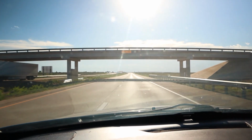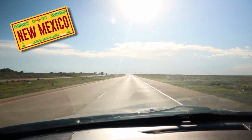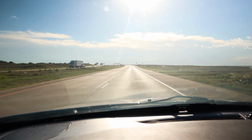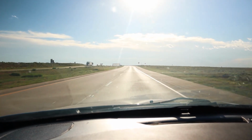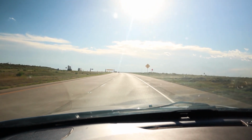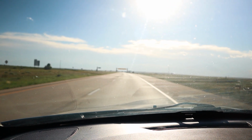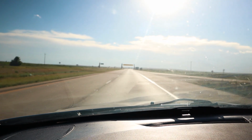All right, guys, we just crossed into New Mexico from Texas. We're definitely headed into the desert. It's up to 91 degrees Fahrenheit. I don't know what that is Celsius for all you other peeps. Here comes the New Mexico sign. Ellie, we're in New Mexico now.